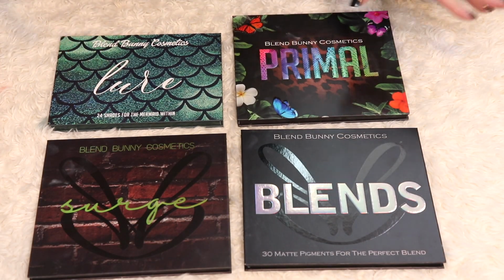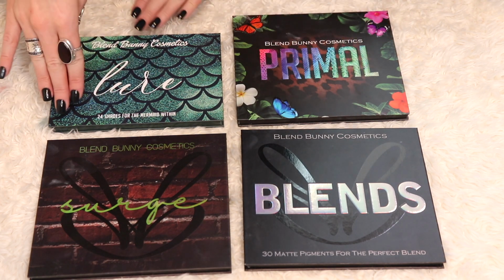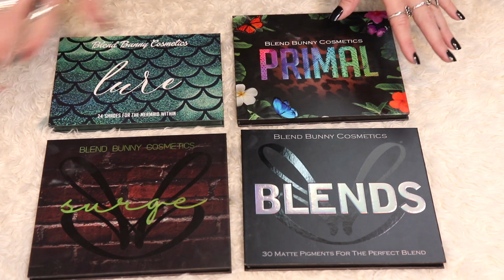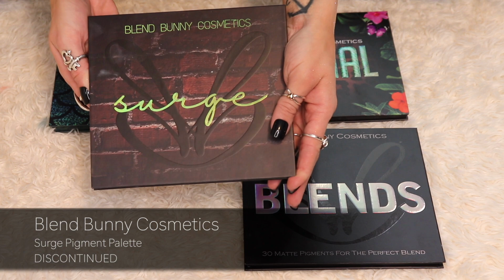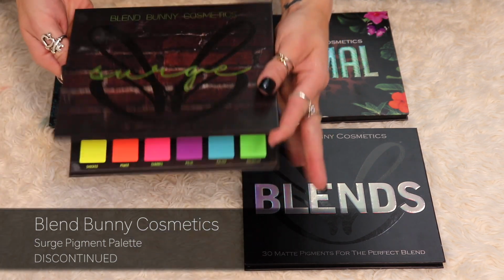All right, so this is more of an indie makeup brand, the Blend Bunny Cosmetics collection I have. I also have Dollhouse, and I do have the Quad to Lure, but I can't really fit it on the screen. So this is the Blend Bunny Cosmetics Surge palette. I believe this is the only one that's been discontinued. No, I lied. I believe there's two palettes that have been discontinued.